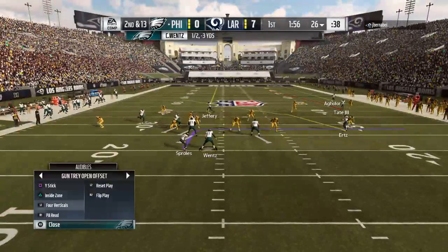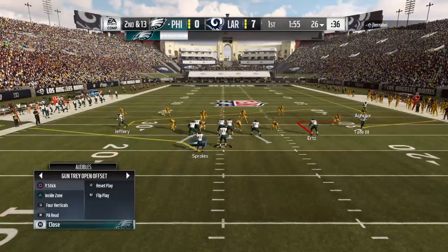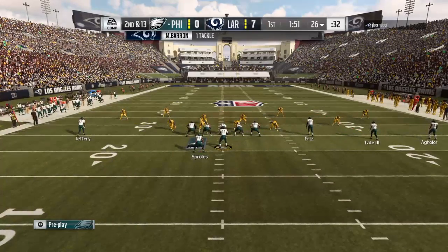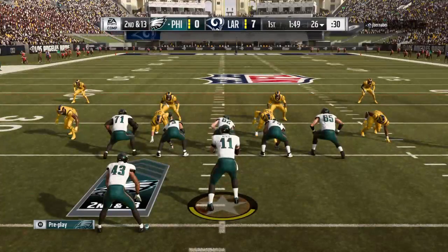And he's going to lose yards. They take him down at the 26. They'll wind up losing 3 yards here, and that'll make this a 2nd and 13.